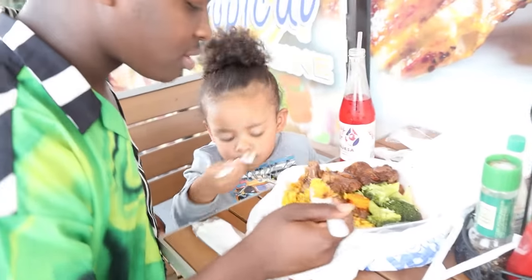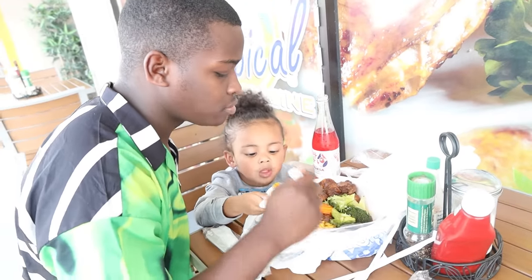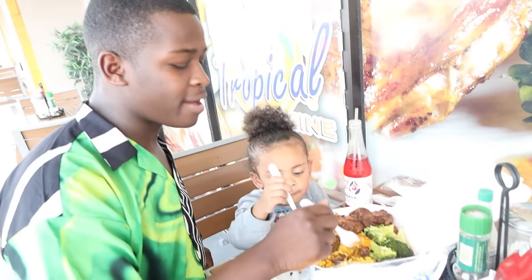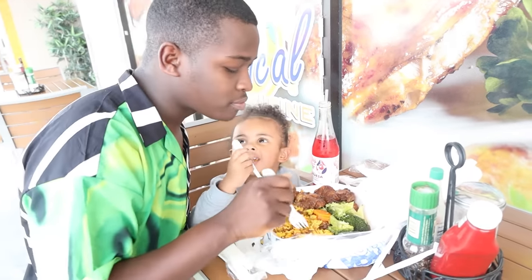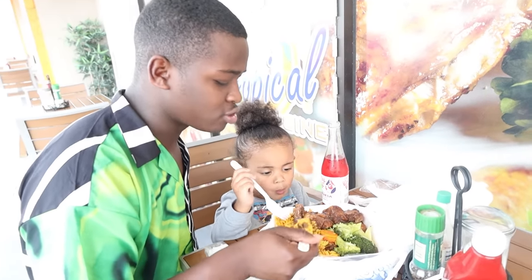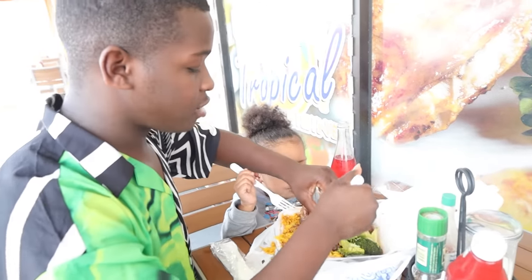I need a fork. Let me try it. I like the rice by itself, but I do like it when I mix it with the oxtail sauce. Right, Lylah? Yeah. Okay. I didn't know what to do there. But I'm gonna try the oxtails, y'all. I'm gonna tell y'all what it's giving.